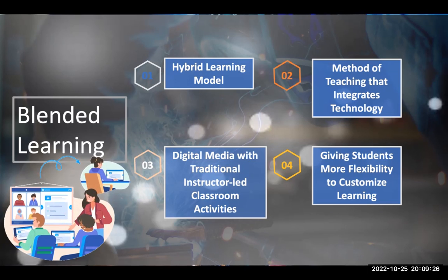In simple words, you can understand blended learning in these four steps. Number one, hybrid learning. This is a combination of traditional and online learning. You can combine e-learning and face-to-face learning. You can bring some good advantages and important points from face-to-face learning and e-learning. Once you combine them, that could be a hybrid learning model.